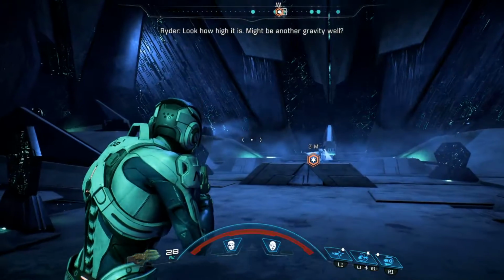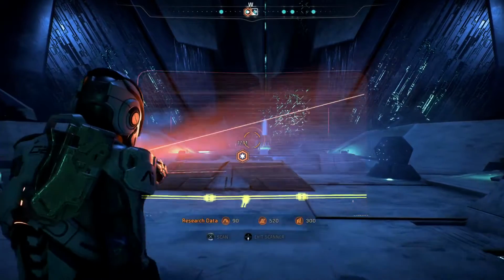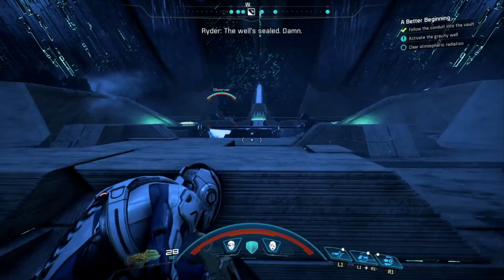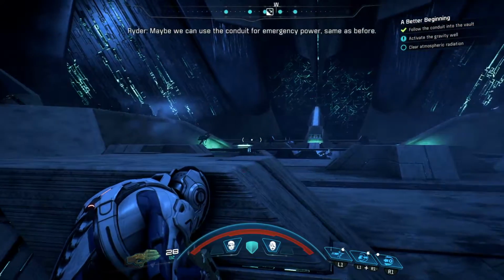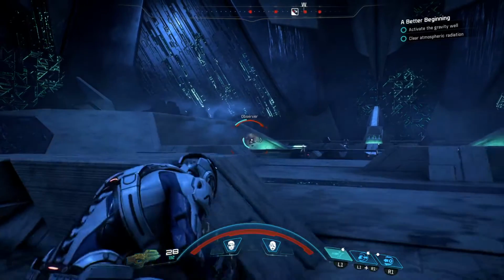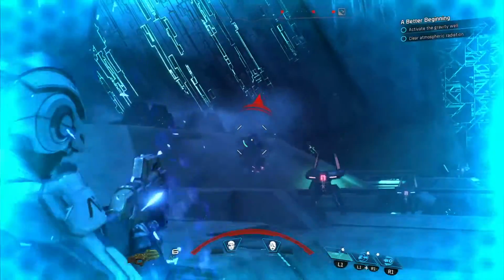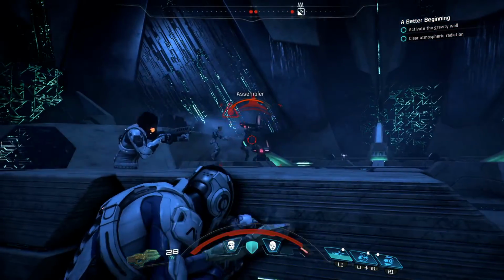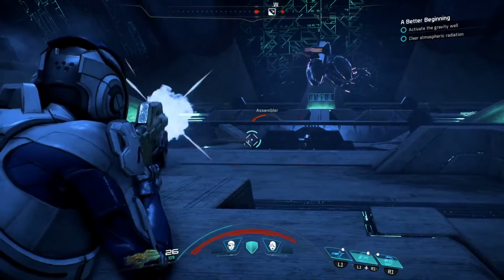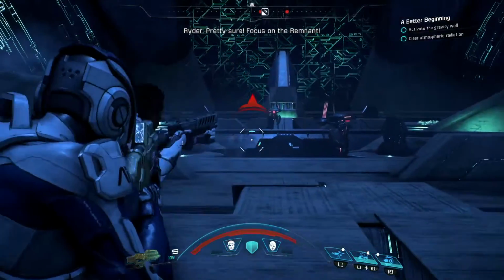Look how high it is. Might be another gravity well? The well's sealed. Damn. Maybe we can use the conduit for emergency power, same as before. Better safe than sorry. Take them out! Well isn't gonna open up under us? Pretty sure. Focus on the remnant.